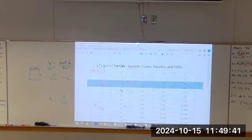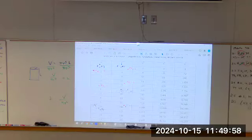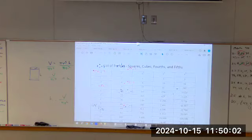Definitely perfect squares, because we're going to be doing square roots. You might want to know that the square root of 484 is exactly 22. The square root of 625 is 25. The more you know by heart, the easier your life is going to be. So I'm posting this and I'm posting the push prep.